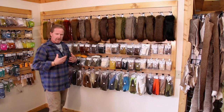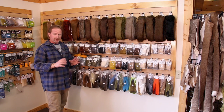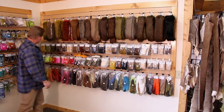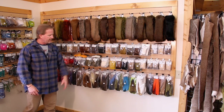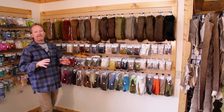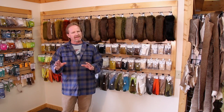First of all, it's always really good and hollow. You don't really have to grade it so much because it's a small piece and it's usually pretty good. But you can see here, I start with chartreuse down here and go all the way to black. There's white. There's every color under the sun. But what you have to realize is that they do not bleach it and then dye it.